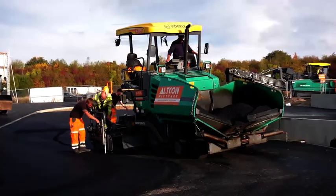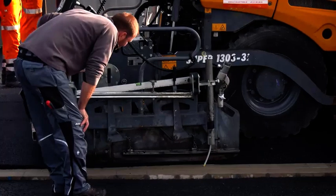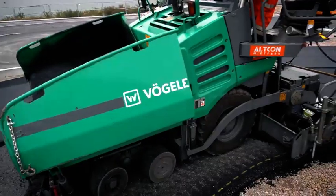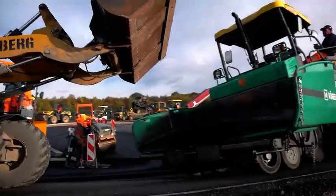The asphalt surface course must meet the highest standards in terms of the longitudinal and transverse evenness so that the little speedsters can whiz along at breakneck pace on the challenging route. Indeed, this stretch is not just a challenge for the go-karts.